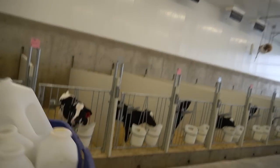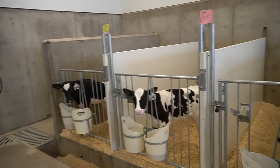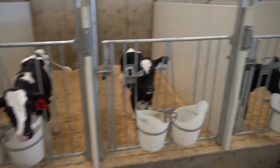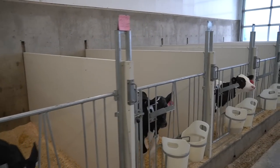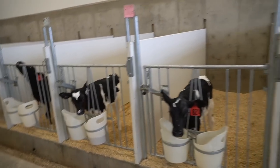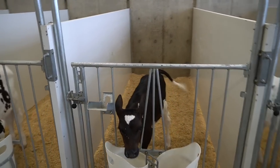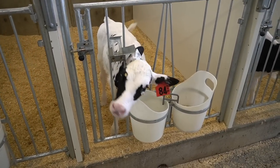And none of these calves are depressed. They're all highly alert. You can see that they're happy, they're excited. They're all very interested in whoever is walking by their pen. Like, they're not sad. These are very happy, healthy animals. And it's because we house them separately that they're like that. Right, buddy?